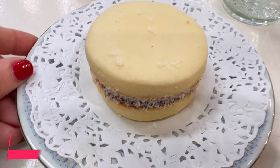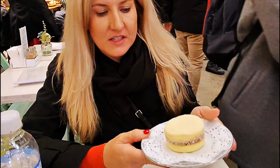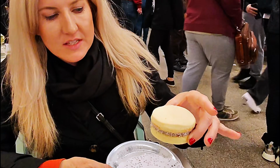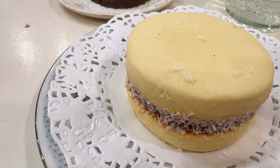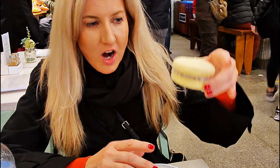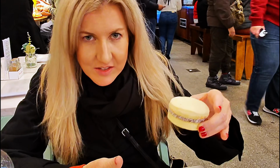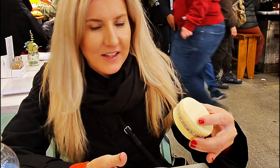All right, so if there's two, it's alfajores. There's one, it's alfajor. And this is the classic. It's two sugar cookies with dulce de leche in the middle, something you've got to have when you come here. Every time I say I'm coming to Argentina, I get asked, are you having the alfajor? Yes, I'm gonna have it because it's delicious, it's amazing. Let's give it a try.